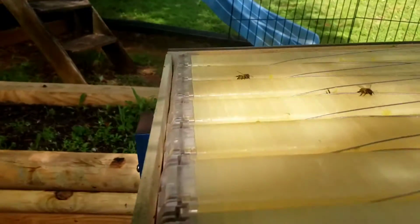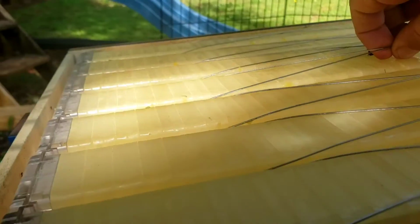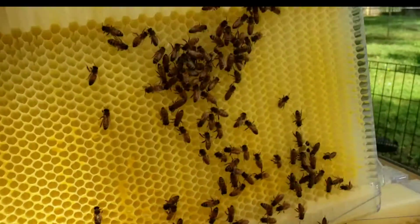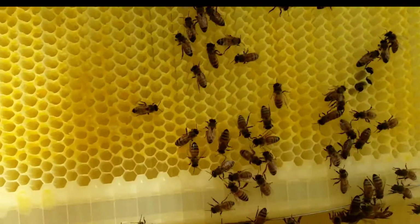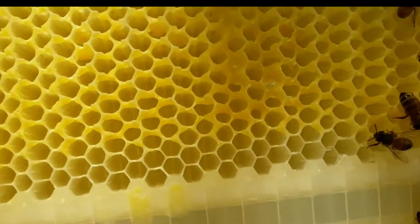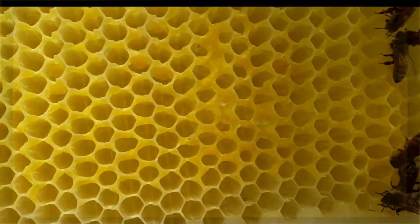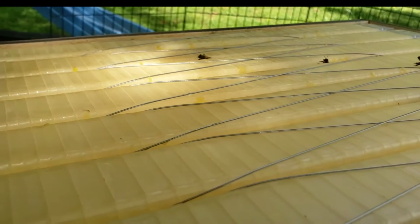So I'm going to get down here. I'm going to ease this frame up. Watch out, little bee. The wire's gonna go up your booty. God. Okay, I'm gonna have to do it with two hands. Okay. This is that center frame. No signs. You can see. Where did it go? See all that wax? There is no signs of honey or nectar.